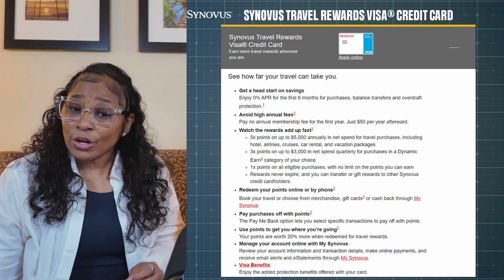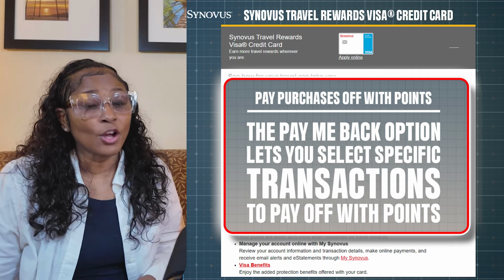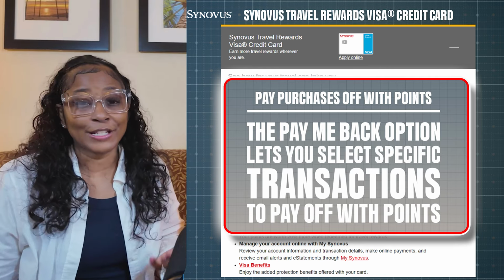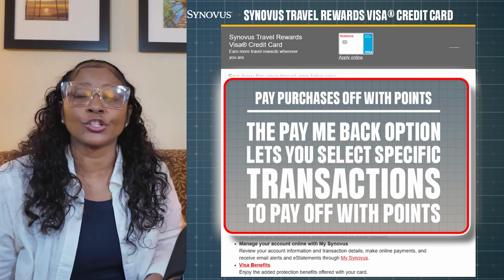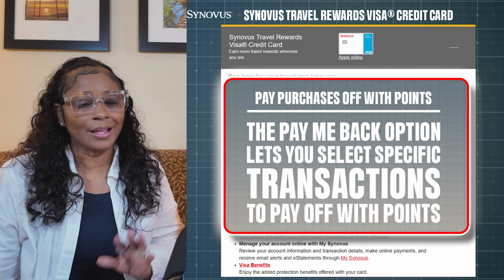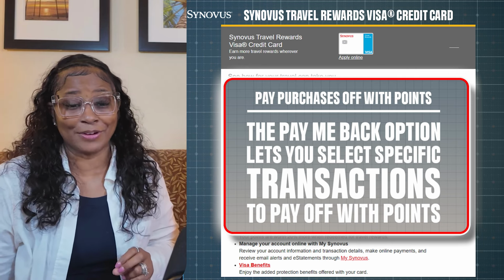Now, also with this particular credit card, you can pay purchases off with your points. Just say, for example, you purchased groceries and it was $150. You can transfer those points to pay for that purchase. I love this, Marvin. This right here is a card that you don't want to sleep on. Okay, Marvin, so let's tell them about the next card.